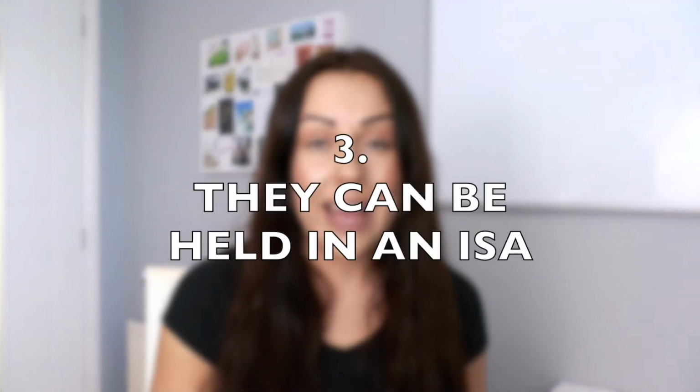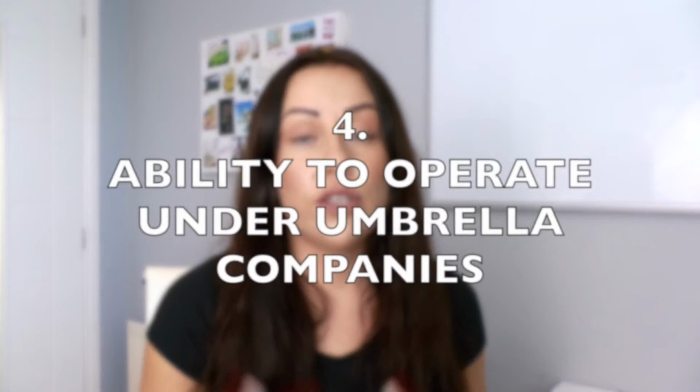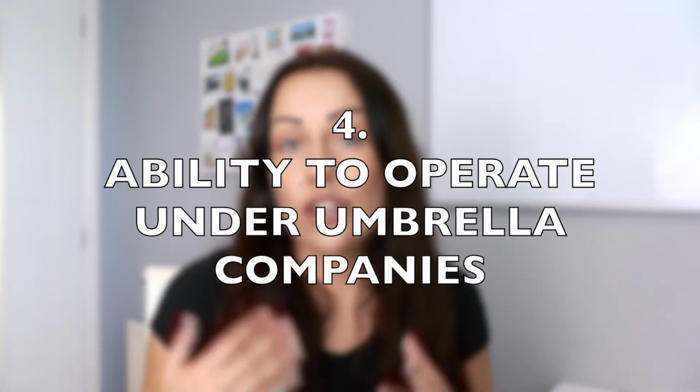Thirdly, they can actually be held in an ISA, meaning that you can take advantage of the tax-free allowance, which is currently £20,000 per year, meaning that you won't have to pay any tax on the dividends up to £20,000 in that particular year. So it's very tax efficient. And they can also operate under umbrella companies, making the creation of new funds a lot easier, which gives investors a wider range of investments to choose from.